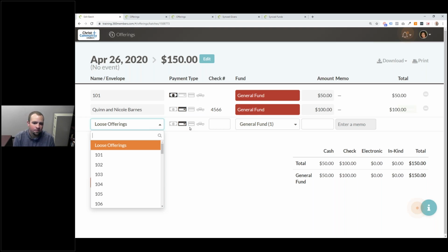Yes, we know Quinn and Nicole Barnes contributed $100, but Anita knows that because she saw the check when she entered it. And it could just be that somebody else looked up the check, found the envelope number, put it on there. Well, that's a lot of work and probably not worth it. It's okay for her to know that one time because she's working with the checks. But that's how that works.